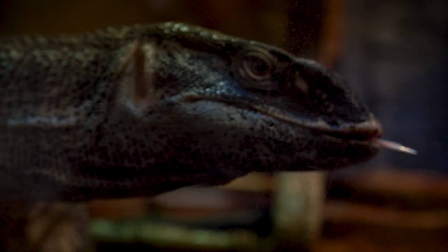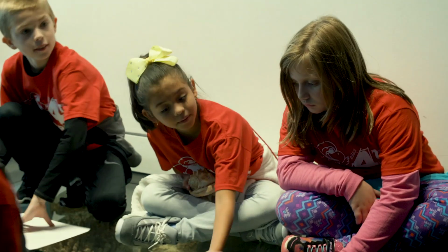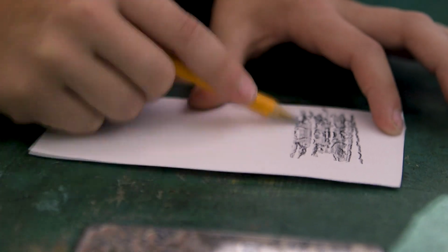I like sharing these opportunities with as many people as I can, and that's kind of what we want to do here at the museum, is raise awareness for this kind of stuff and give students opportunities that we might not have gotten when we were younger, so that they can get more knowledge of science and hopefully pursue careers in this kind of stuff.